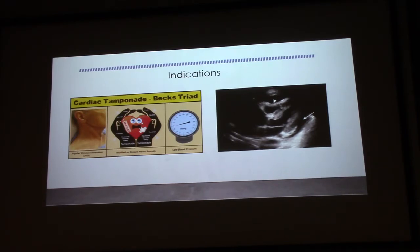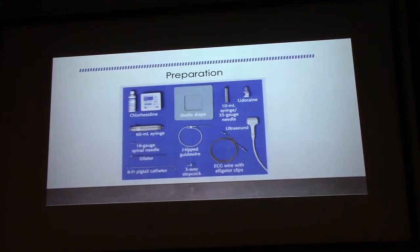However, if you have a sudden increase of, let's say, 200 cc's of pericardial fluid, then that's going to lead to a very rapid rise in your intrapericardial pressure, and that will lead to tamponade. Some of the telltale signs of this on ultrasound are right atrial and right ventricular collapse. You don't really need much for this procedure. If you don't have time, all you need is a 60 mL syringe and an 18 gauge spinal needle. If you have an ultrasound, that's terrific, but if you don't, you can still perform this procedure without one.